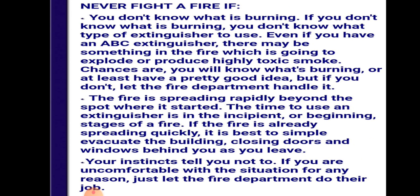Never fight a fire if you don't know what is burning, because you won't know what type of extinguisher to use. Even if you have an ABC extinguisher, there may be something in the fire which is going to explode or produce highly toxic smoke. Chances are you will know what is burning, or at least you have a pretty good idea. But if you don't, let the fire department handle it.